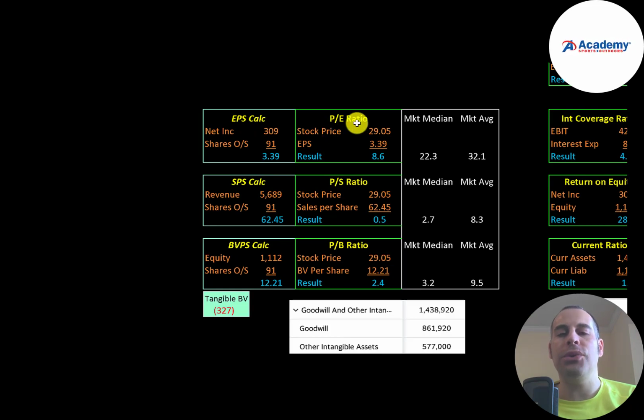Let's look at their financial ratios. The average PE in the market's 32, the median is 22. PE is stock price over earnings per share. To calculate earnings per share, that's net income over shares outstanding. They're at 8.6, so investors are paying $8.60 for $1 of earnings. That's a really good PE ratio.